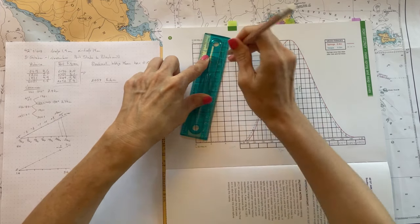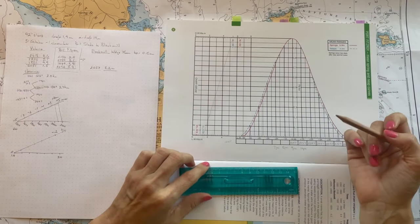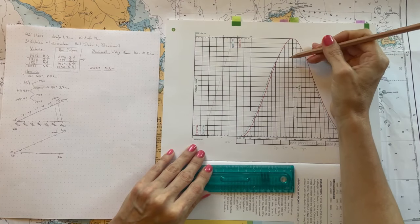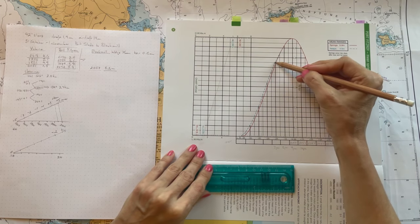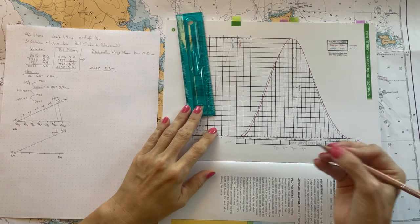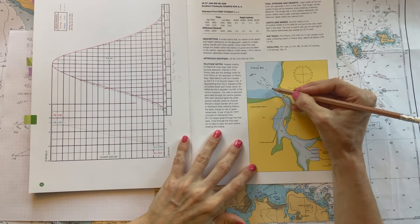Darker. We've made our line there. So we want to know what the height of water is at 9 p.m. Alright, and let's say 7 p.m. We go up there and go to the blue line near neaps. We come across here until we find our line and up. So at 7 p.m. we're going to have 4.5 meters.